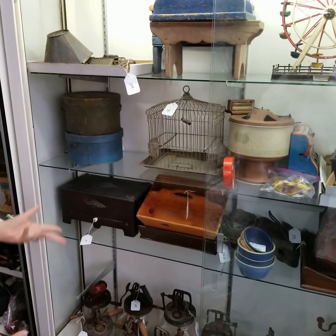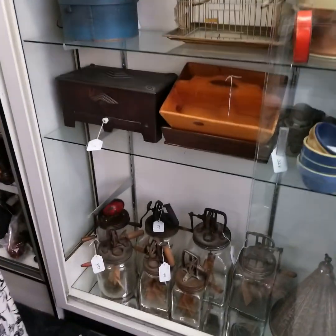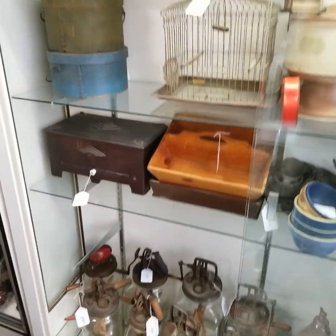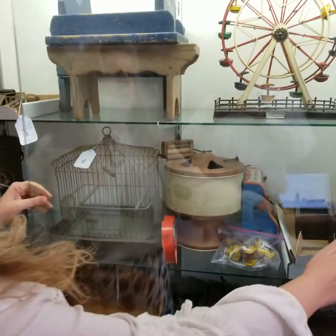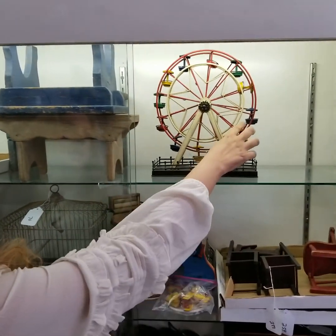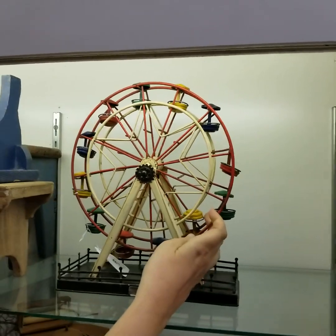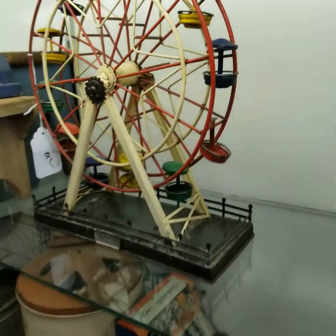Okay, in this case, we have a lot of hand-cranked butter churns, and then we do have full-size ones as well, which I'll show you in a little later. But benches, this is a cool primitive piece. Antique toy, where almost these look like bottle caps, and little Ferris wheel, really sweet.